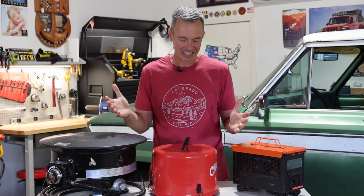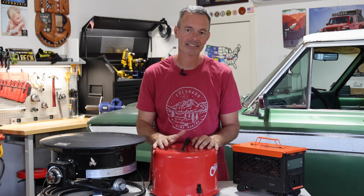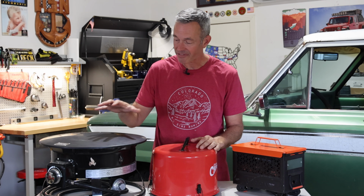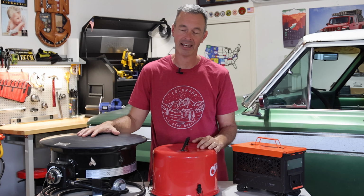All right, now that you've seen all 3 of these in action and we've talked about the specs on each one of them, let's just talk about propane fire pits in general. One, they're expensive. I mean, you can buy a lot of wood for the price of one of these guys. However, this is something you're going to keep for a while. I've had this one for almost 2 years now, and these are pretty durable. They're going to hold up.